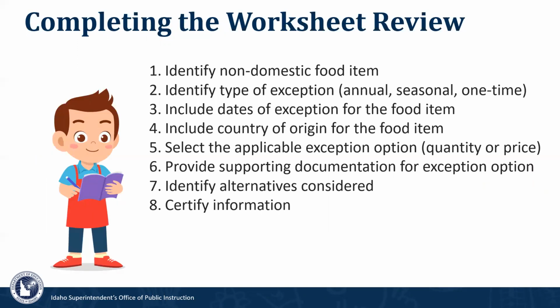Thank you. So, completing the worksheet review. If you attended the annual training, Jamie had a really great activity that we all did. It showed you how to use the Agricultural Marketing Service website. That way you'll be able to see where the produce is coming from, what country of origin, maybe in the United States where it's located at that time. So this is a very valid and good website to use, and you can use that as your backup to your exception form.